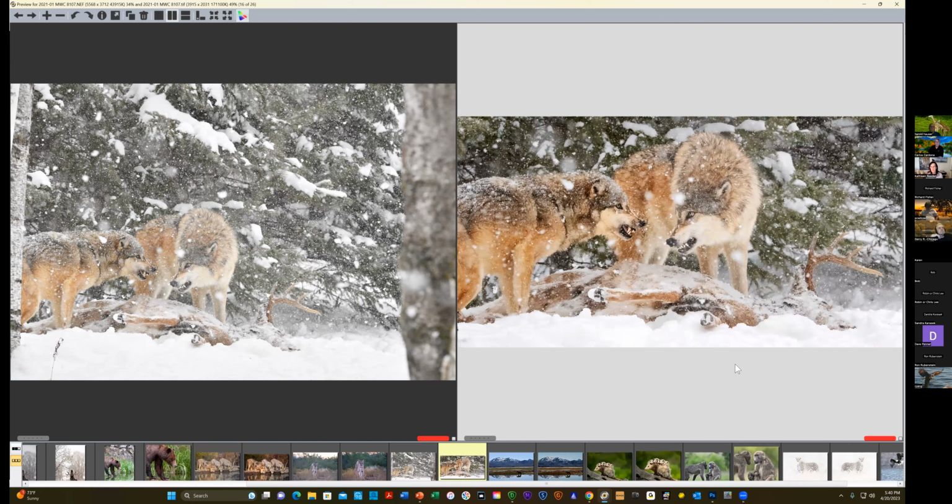In the processed image, I cropped both of the trees out on both sides. I wanted to make sure I kept the antler of the deer, and then put as much emphasis on that interaction between the two wolves. So I brightened up the eyes and the teeth, and I may have darkened the nose of the animals, and cropped in. This probably was not a standard aspect ratio. I'll try that first, and if it doesn't work, I just go with what I like for an image.